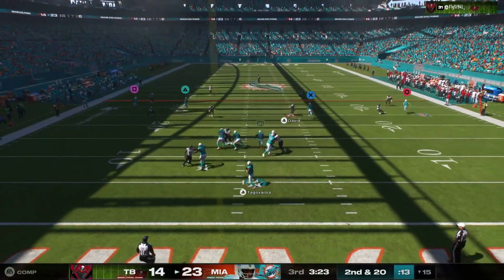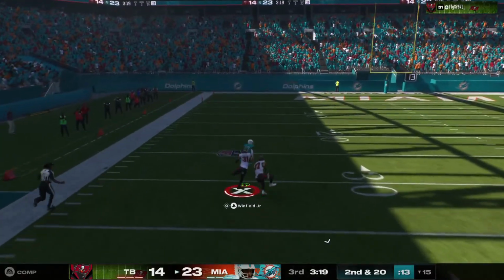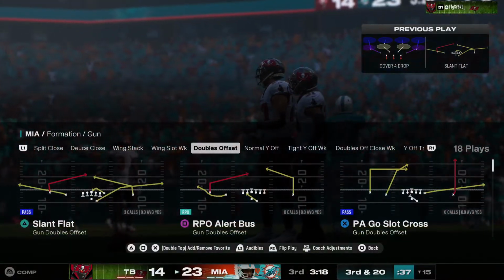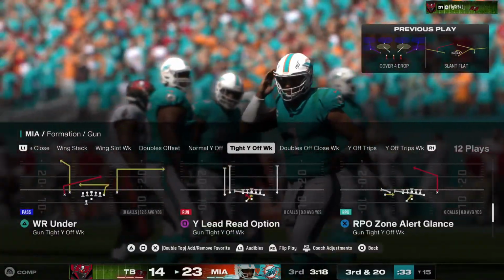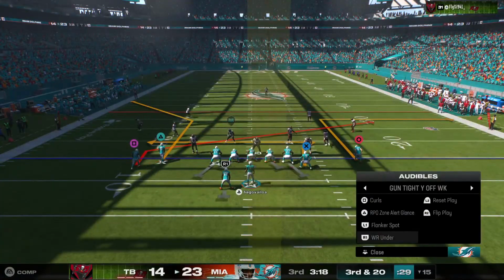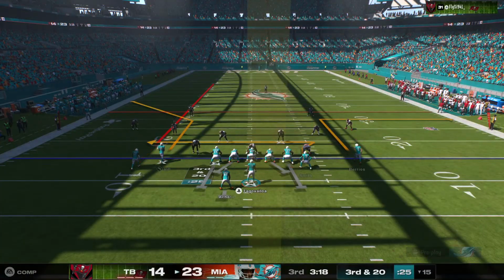Going to the air, Tagovailoa. They'll let this go deep for Waddle. And he bats it away, and it falls down incomplete. I know conventional wisdom says, hey, don't get it all back in one play. But sometimes you go ahead and try to. They tried to get it all back on that one. Weren't able to do so.